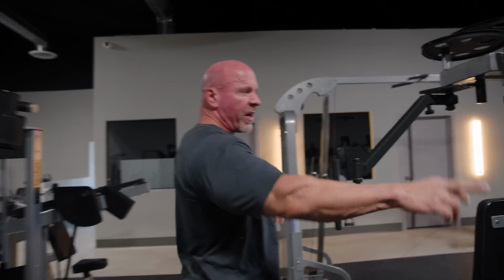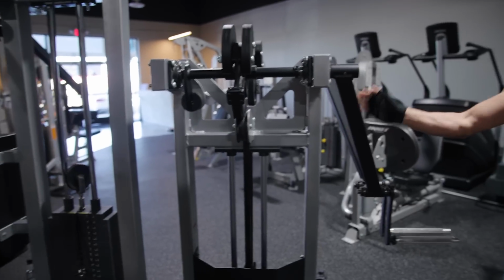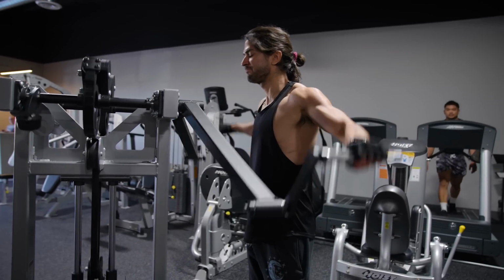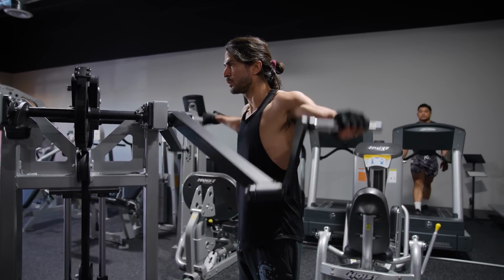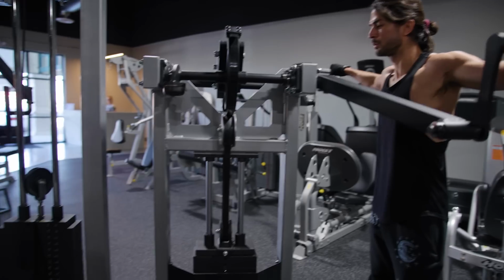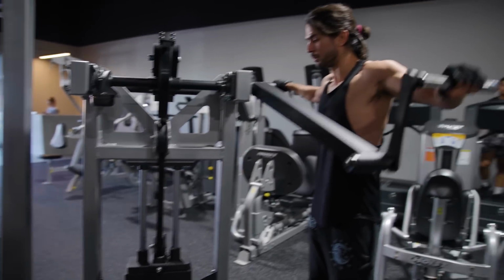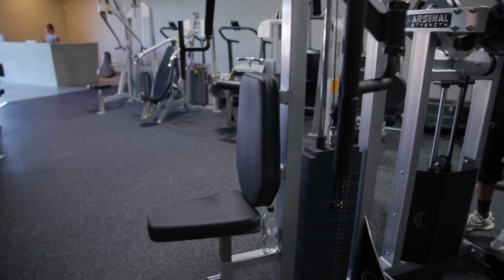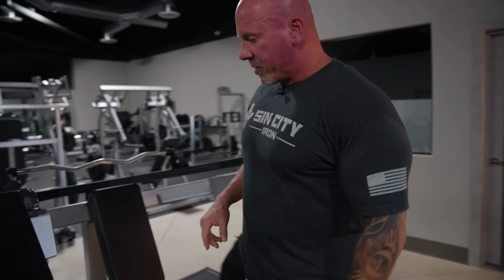Come on down here. One of my favorite machines right here. Are you using this right now? Show me how it works. Let's see it. This is one of my favorite lateral raise machines. These things feel so good. You do one arm, two arm, one of the best. Obviously we got the pec deck over here. I love this tricep overhead press. This guy right here.